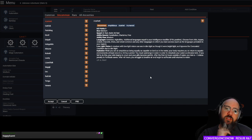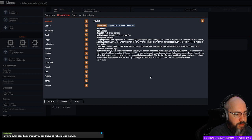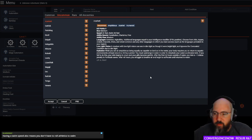Creature with low light vision can see in dim light as though it were bright light. Also ignores the concealed condition due to dim light. So not dark vision, but low light. Okay. Oh, do you normally have to roll Athletics to swim in Pathfinder?